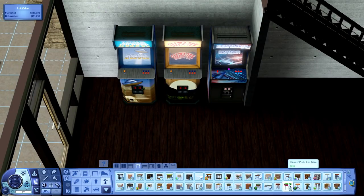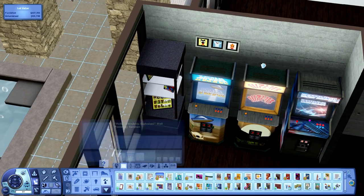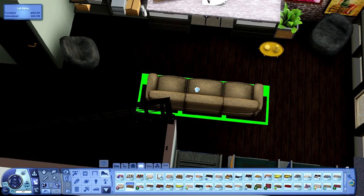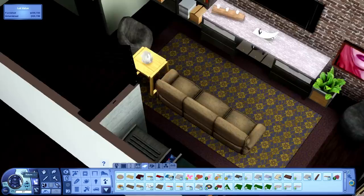I'll get back to that in a minute, but here are the arcade machines, and then I'm going to throw in that little thingamajig from University Life. I don't know what it's called. It's like a trophy case, but I just thought it looked good there, and just laying everything out.